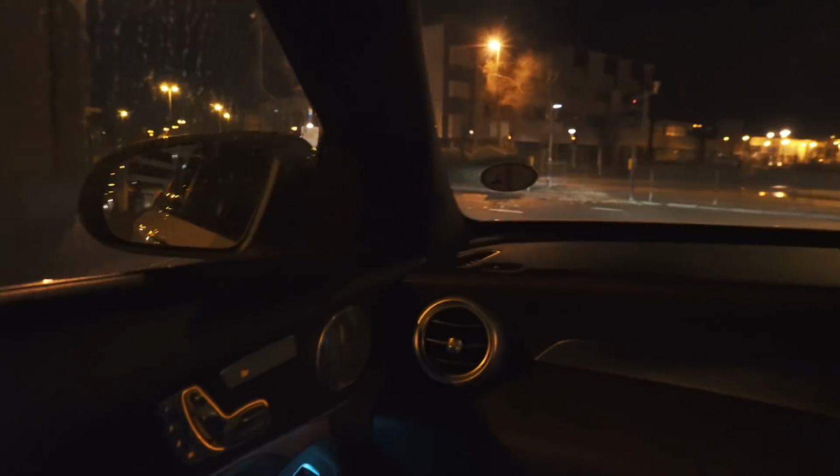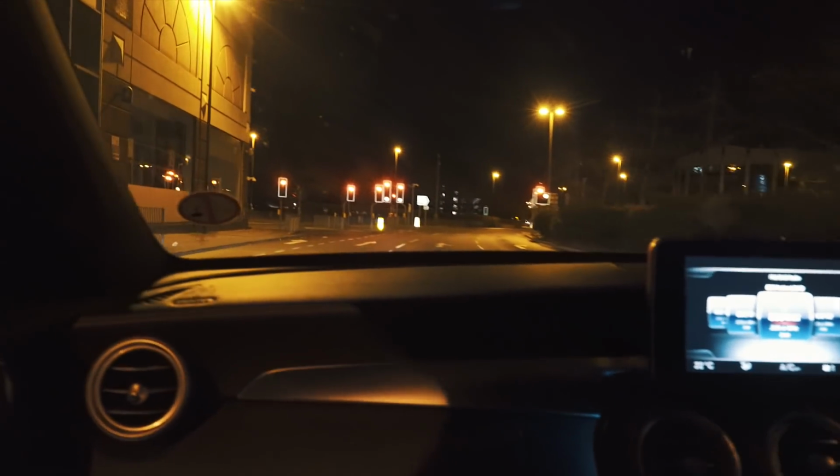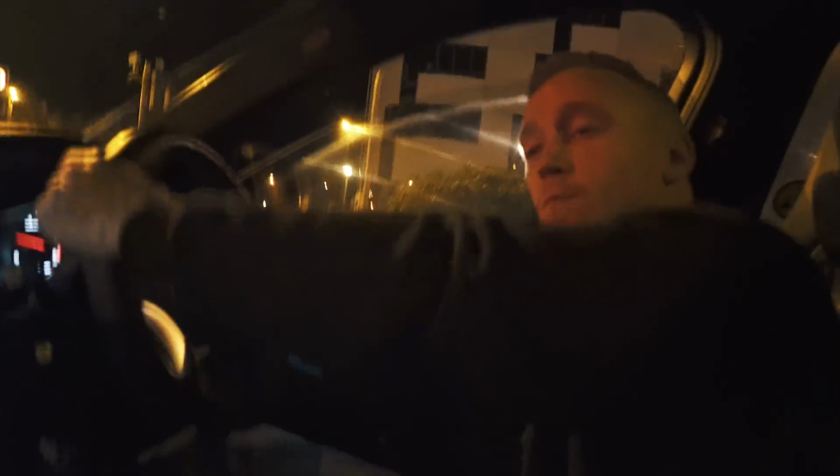It's a comfortable car though. This is the thing with this car, you could use it as an everyday family car, and then once you get the family out of the car, put it in Sport Plus mode, and it's, you know what I mean?